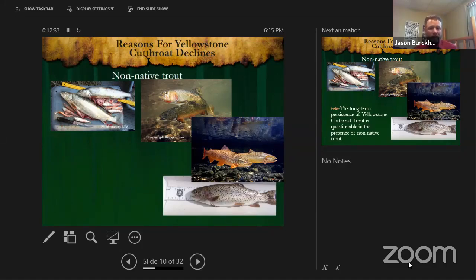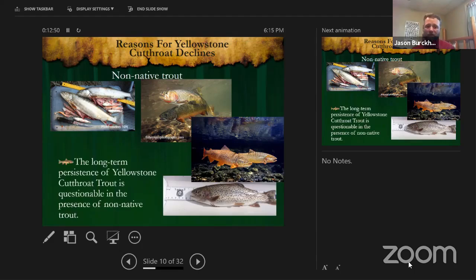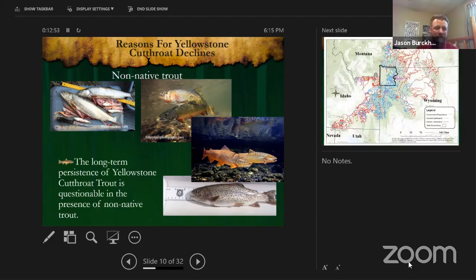So really, the presence of these non-native trout is the greatest threat to the long-term persistence of Yellowstone cutthroat trout where we currently have them. And the long-term persistence of Yellowstone cutthroat trout is questionable anytime we have these non-natives present.